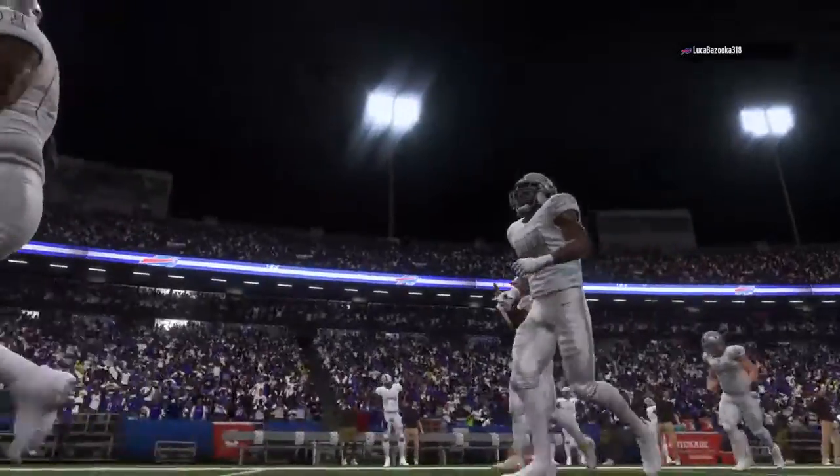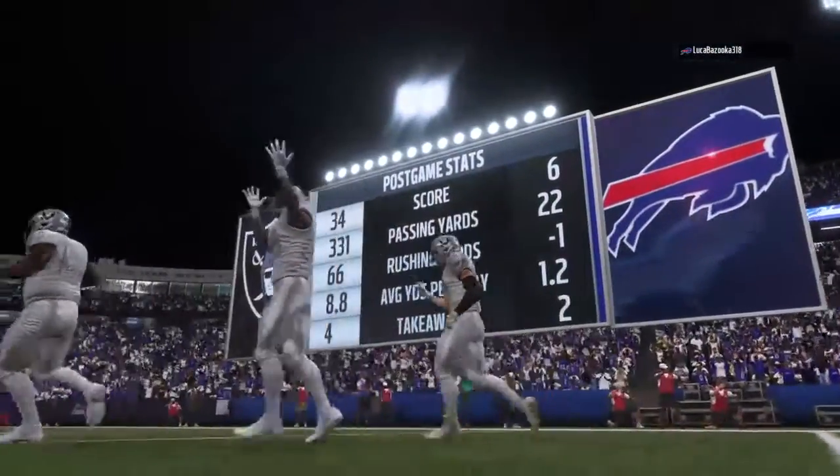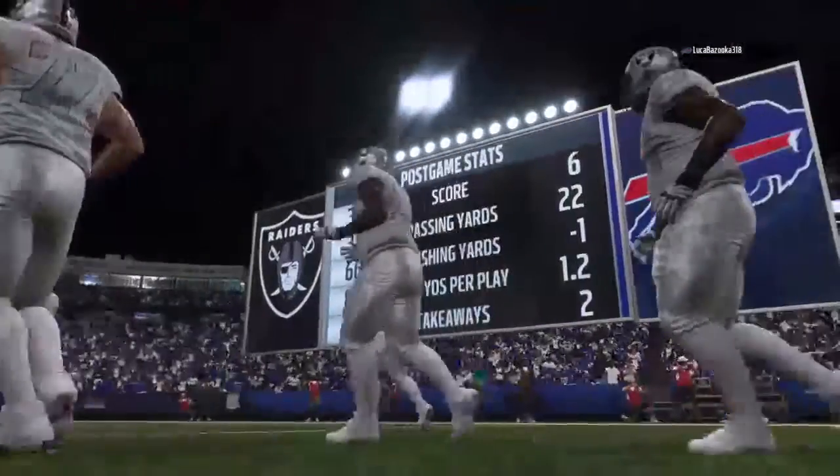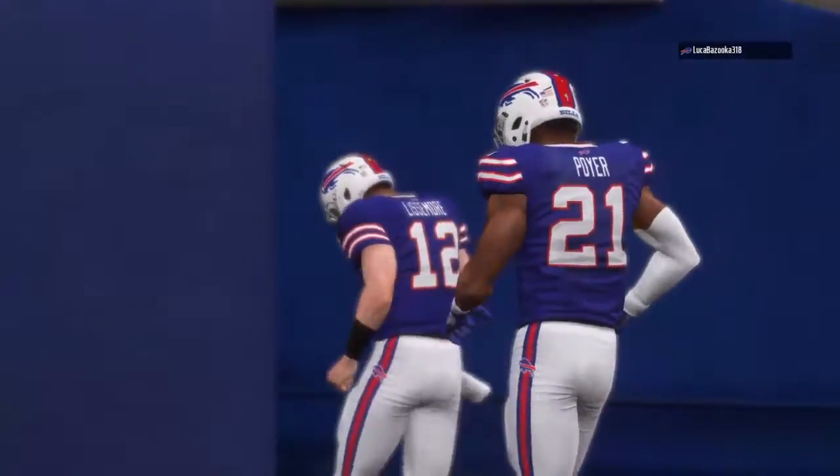So for Oakland, they move back over 500 at 3-2 now on the year. And now they'll have a few extra days here before they face the Panthers next week. Meanwhile, for the Bills, the calendar changed October didn't help as they dropped to 0-5 on the year. And they will be at home next week to take on the Miami Dolphins.